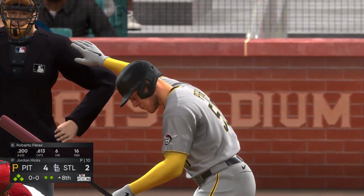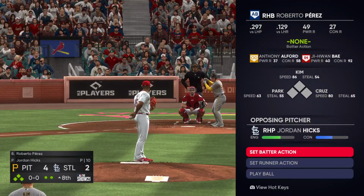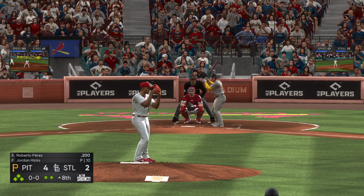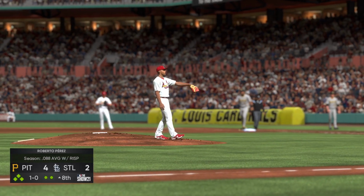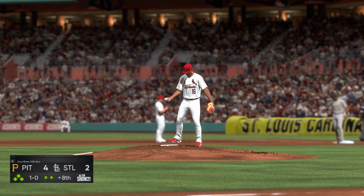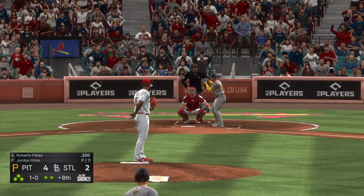Next up, Roberto Perez, and he's getting his first plate appearance here in the 8th after entering off the bench just a little bit ago. Trying to keep the game close. Here's the pitch. There are a couple points in every game that could decide winning or losing. This is one of those critical spots. Time to make some great pitches. 2 out, bases loaded.